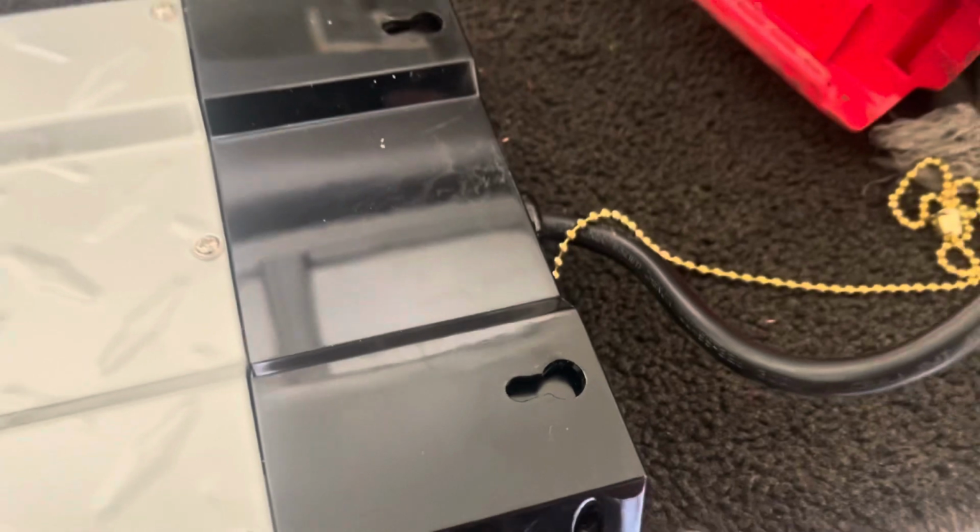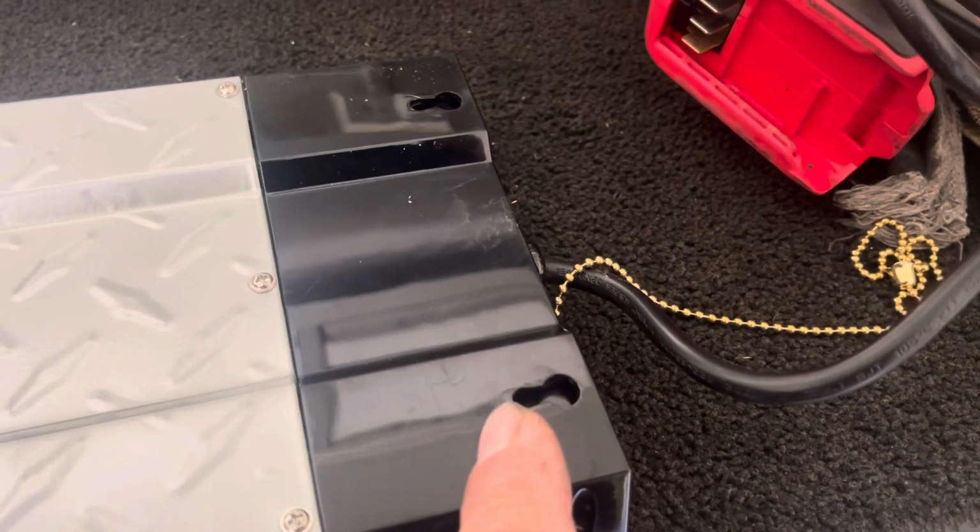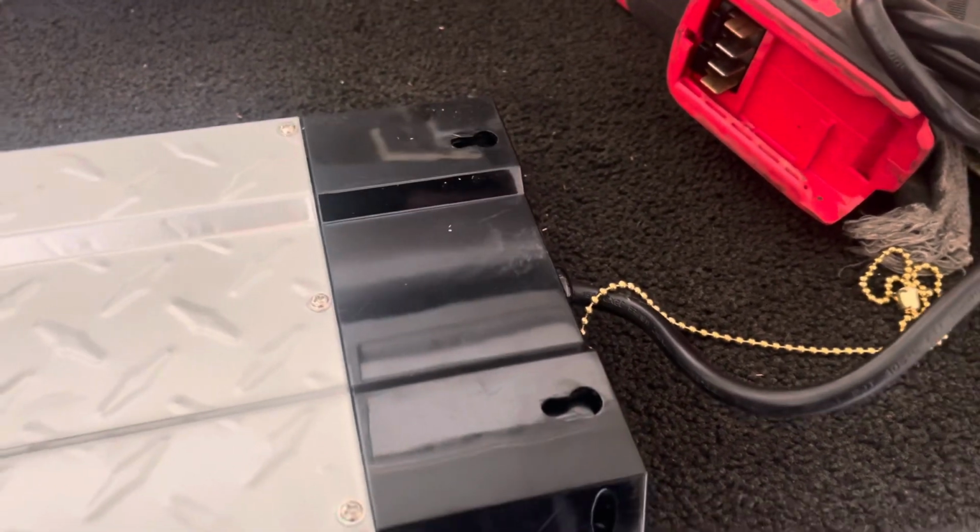But the big thing we're gonna change is the way it mounts. Mounting, you see it's got these keyed holes. So you can put a screw in and you pop it in there, then slide it to the side, and the head of the screw goes into the narrow part.